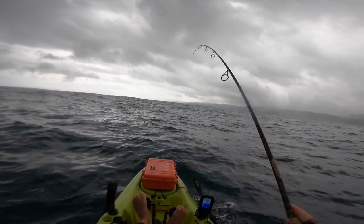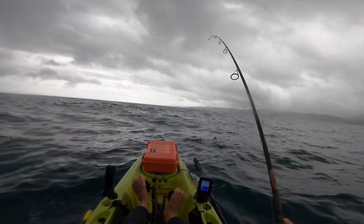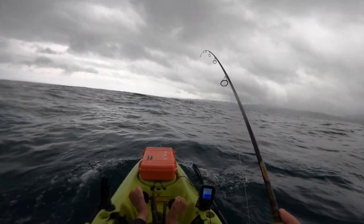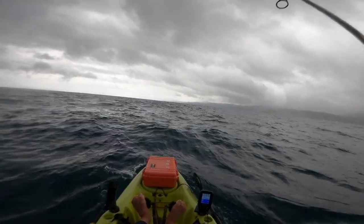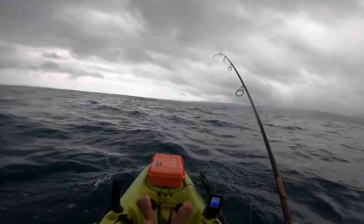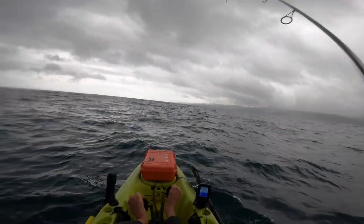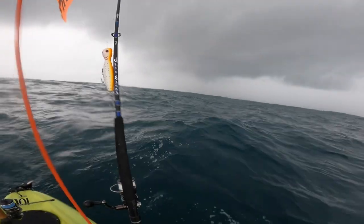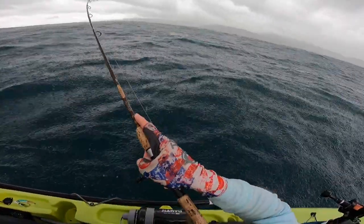I'm gonna head back over this way. Whew. Only got 20 pound leader on here. This is gonna be a little sketchy. Their teeth are super abrasive. When they jump, they wear away that line, so you can't put too much pressure on them if you're using light line. Might get a little wet here in a second. There he is. Woo!